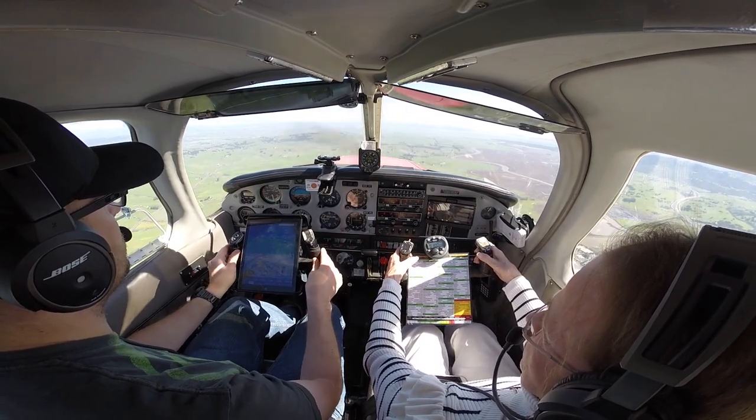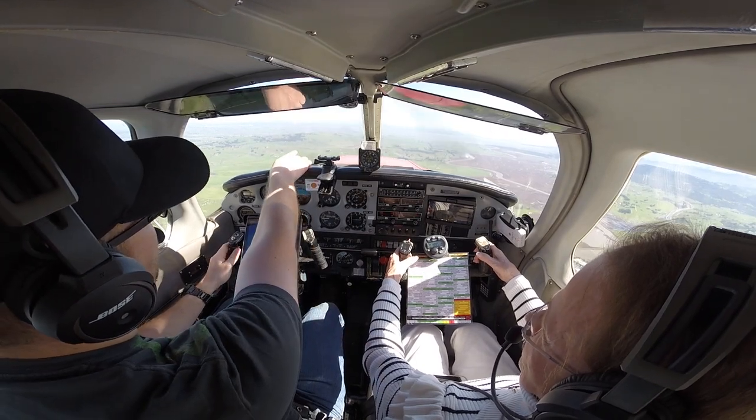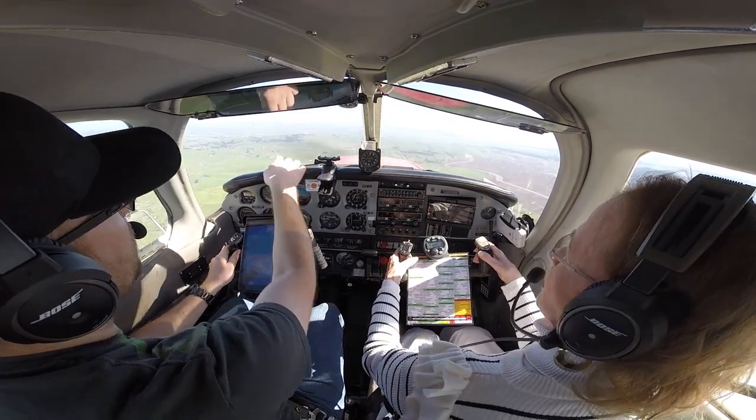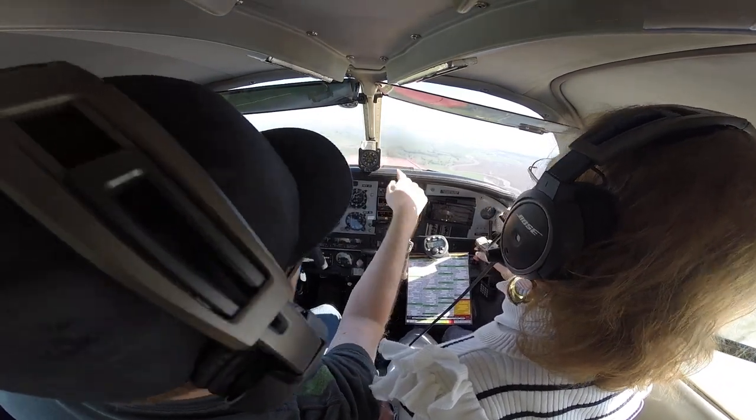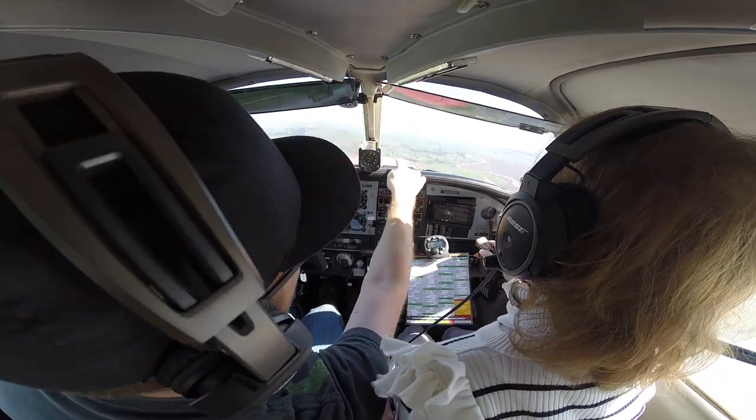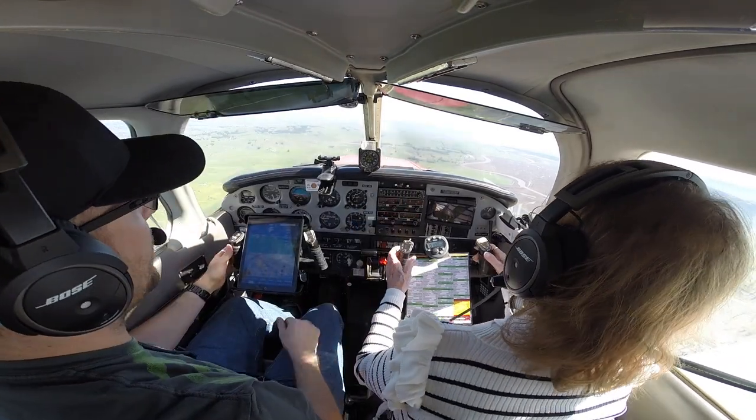A little bit to the left. So see that group of white stuff ahead? No. The big, on the hillside way out there? Way across the water. Look across the water. Oh, way over there. Yep. Okay. And towards that.